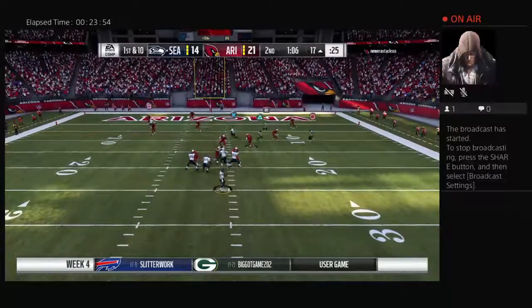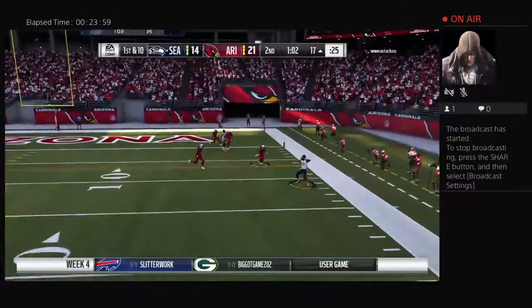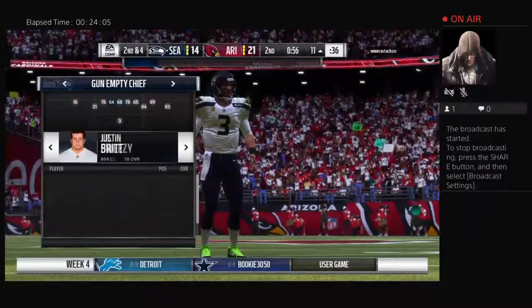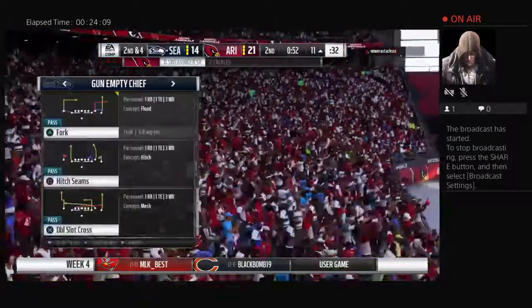From the red zone now, here's Wilson on 1st down. He's going to find his running back. It's complete. And he's brought down just outside of the 10 at the 11. Give him 6 on the play, and that'll bring up 2nd down.